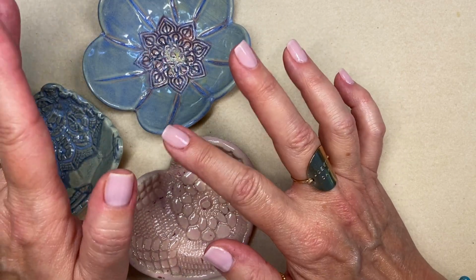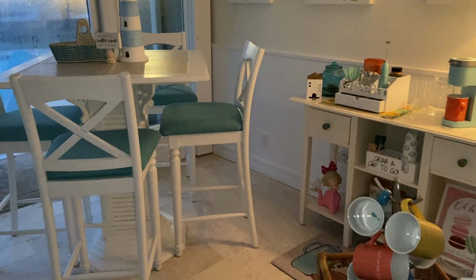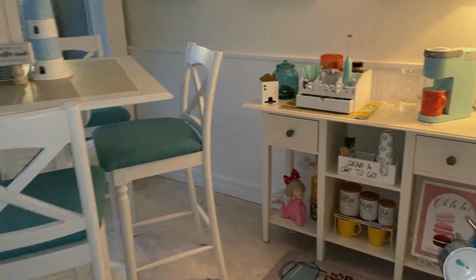I did a little decorating project for my friend. She wanted to add a coffee bar to her beach house.